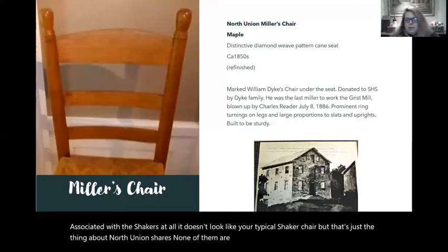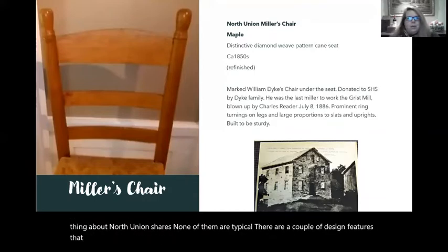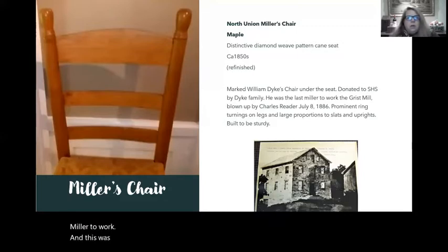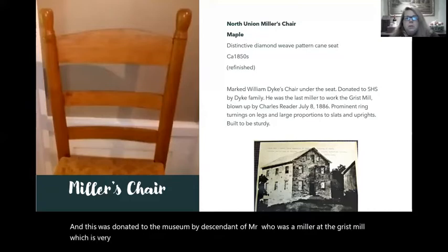There are a couple of design features that remain consistent, that being ash stretchers. But other than that, there's a lot of variety in North Union chairs and chair making. And this one was made for the Gristmill. It was made for a miller to work. And this was donated to the museum by a descendant of Mr. Dyke, who was a miller at the Gristmill, which was very famously blown up by Charles Reader.